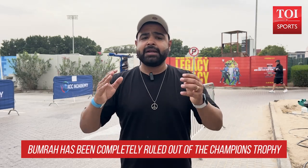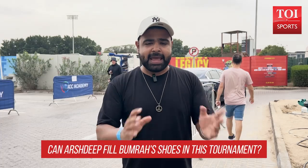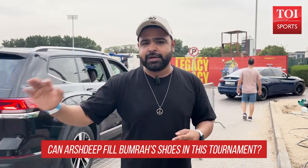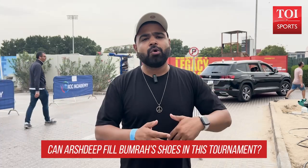I'm not saying that he will do what Bumrah has been doing successfully for the Indian cricket team in the last couple of years across formats, but Arshdeep is a very, very skilled bowler. He can give you wickets up front. He can control the passage of play in the last 10 overs when the batters look to up the ante and go for runs.